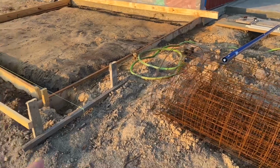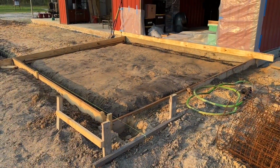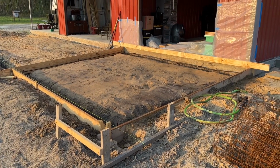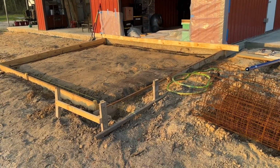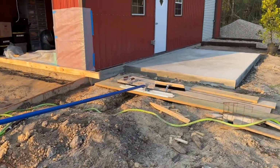But we're not going to put the wire in this, because it's just going to be Emily's Jeep driving in and out of there, or the truck or whatever. So nothing really huge in there. Even if we park the tractor in there, it's not heavy enough to cause any issues. But again, round two of the concrete. We'll see if I get better with practice.